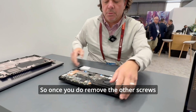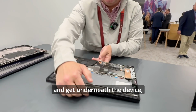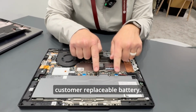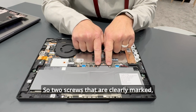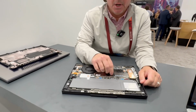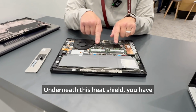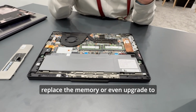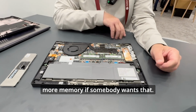So once you do remove the other screws and get underneath the device, you now have a customer replaceable battery. Two screws that are clearly marked. You take out those two screws, easily replace the battery. Underneath this heat shield, you have dual DIMM slots that can easily pop out to replace the memory or even upgrade to more memory if somebody wants that.